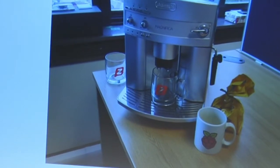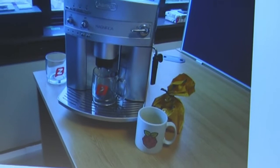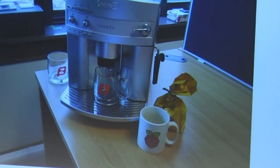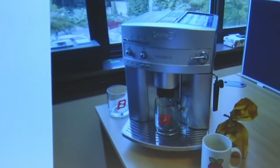A lot of the uses of Raspberry Pi that we hadn't anticipated are these kind of automation uses. These people like us, adults who already know about computers, using the Raspberry Pi as a cheap way of automating something in the world. This is a coffee machine, this is in our office in Cambridge.